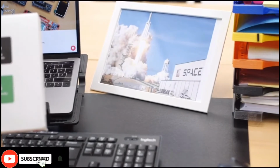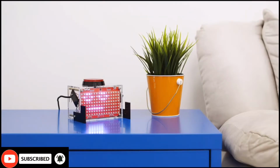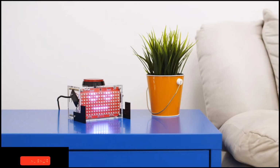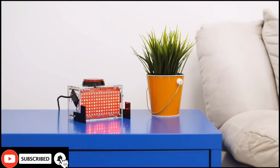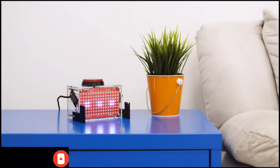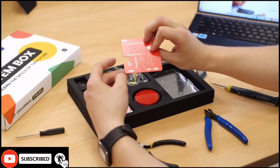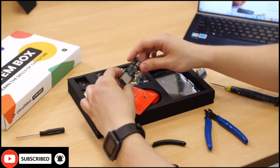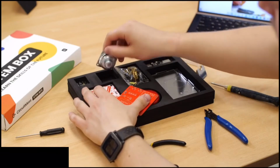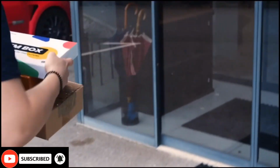That's why we decided to create STEMbox, a product that will let you play with technology like Elon Musk. The first project you'll get is called Spencer, and it's a DIY voice assistant, kind of like Amazon Alexa. Spencer! He's a small box that can talk, smile, listen, understand, connect to the internet, and do something smart. The cool part is that you get to assemble Spencer yourself. You'll learn about voice recognition, Internet of Things, and AI. But Spencer is just the beginning.